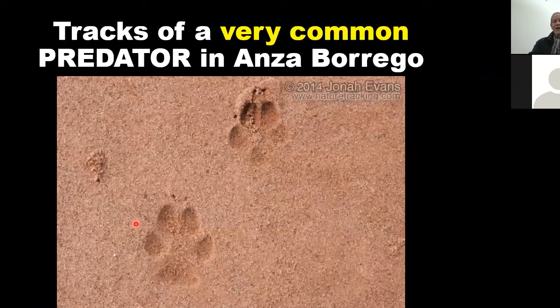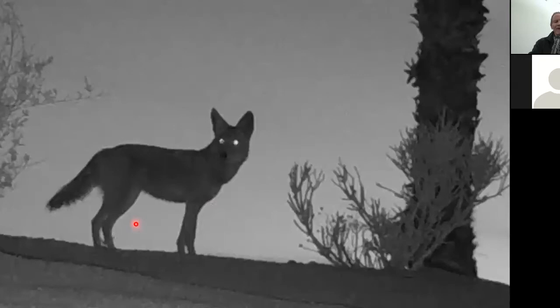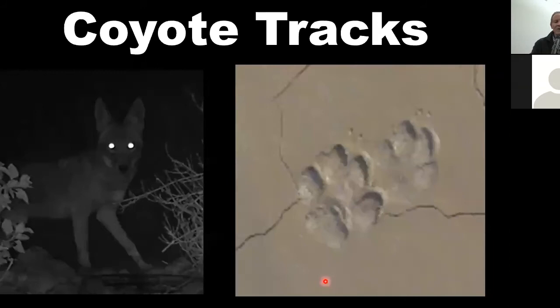Now here's the tracks of our most common predator. That guy. We know who that is, right? Because they're all over here. They're everywhere. I don't know if this will play. We'll see if it plays if I double click it. Nope. That's the coyote. And the coyote tracks look a lot like dog tracks.